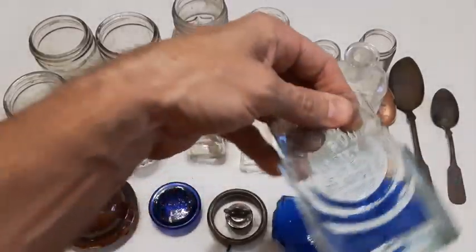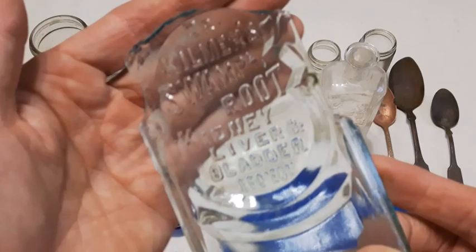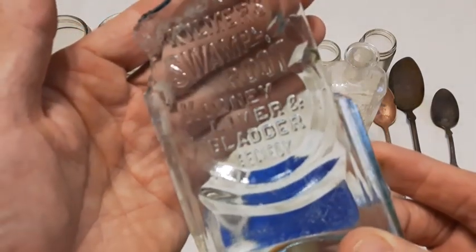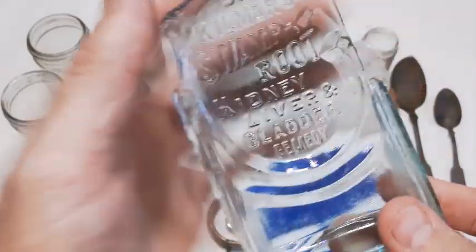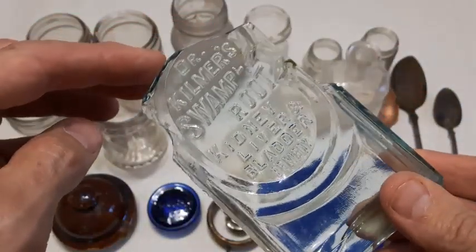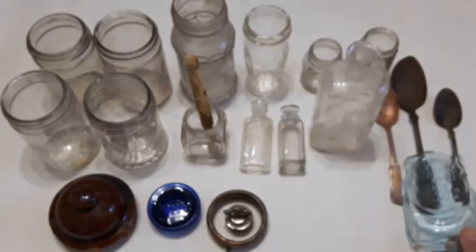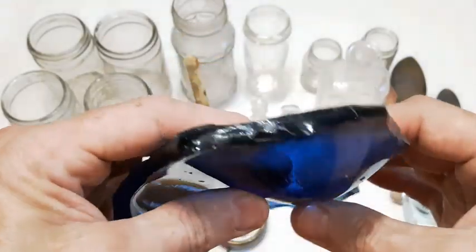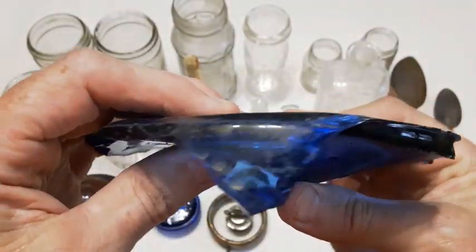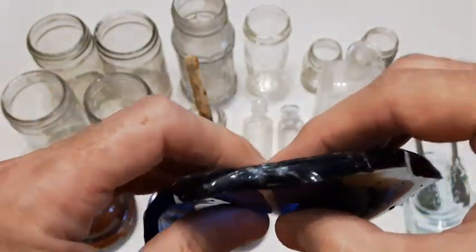Got a couple shards here. We got the Dr. Kilmer's Swamp Root Kidney, Liver, and Bladder Remedy. First time I found one of these shards, that's why I kept it. I'll put that in my shards box. And next we got, let me set that there, this honker of a cobalt blue shard. It's the base to a big jug. It's quite thick. It's a quarter inch thick anyways.